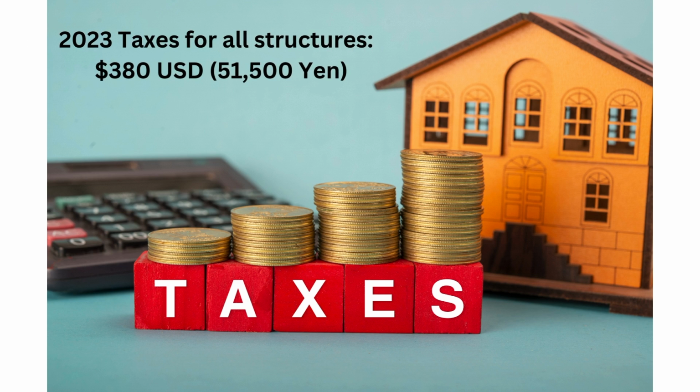Another big topic that everyone's interested in, especially in some of those European countries and in the United States, are taxes. So we received our taxes in April as well. And our annual taxes for 2023 came out to about 51,000 yen, so around 380 US dollars for the year.